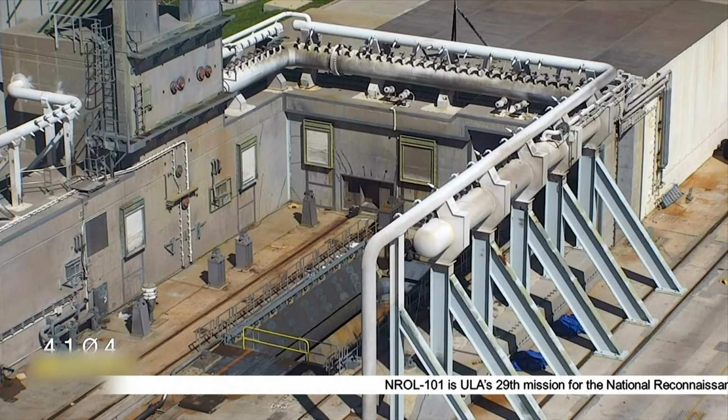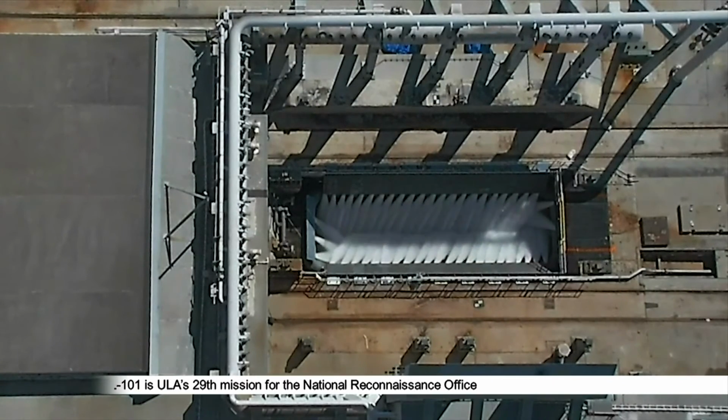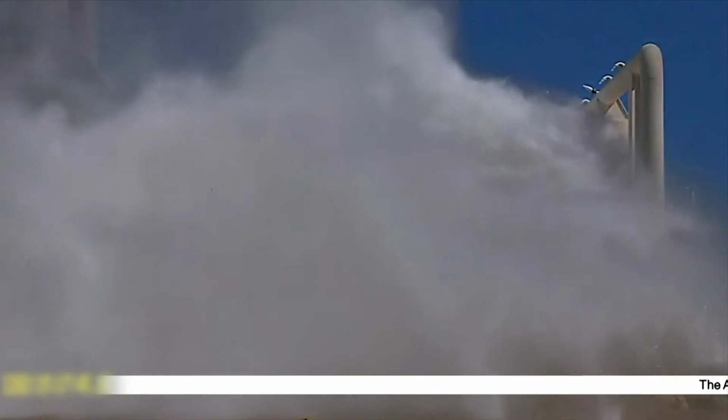When we light the engines, essentially the system kicks in at T-minus 6 seconds with the lower section starting to spray water. Then the duct section will start to spray water at T-minus 5 seconds, and then 4 seconds after launch, the upper section will start to spray water. It'll continue to spray water for 15 seconds after launch.